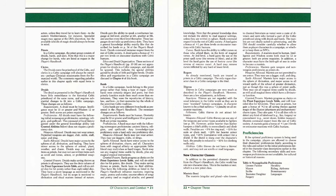So, slight tweaks. And then it's going to create a new character class, Mantis or Mantace, they're seers. And so they're kind of magic-using characters. But they're going to fall, again, under that priest category. They're diviners who formed part of the Celtic priesthood along with druids and bards. That was the three-part priesthood of the Celts: druids, bards, and then these seers or mantes. So that's a new character class, but again, there's very little detail on what's new with it, how to play it.